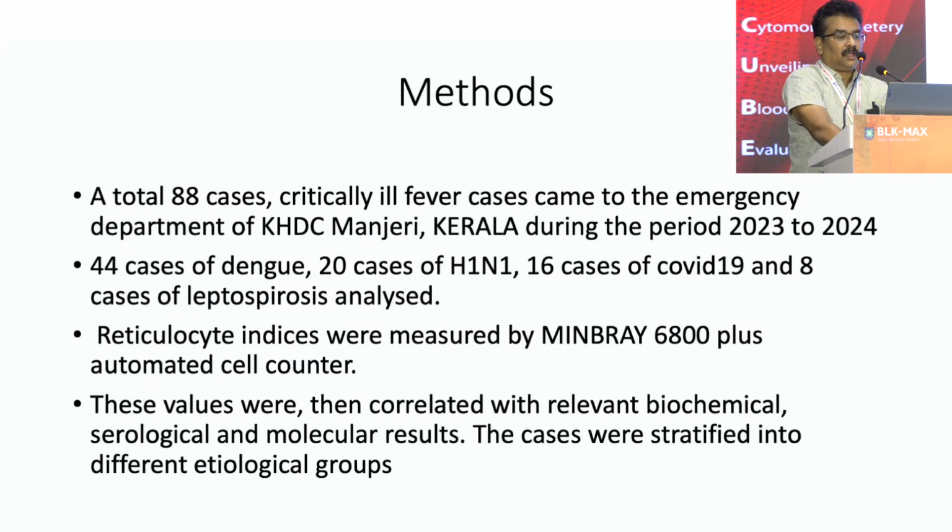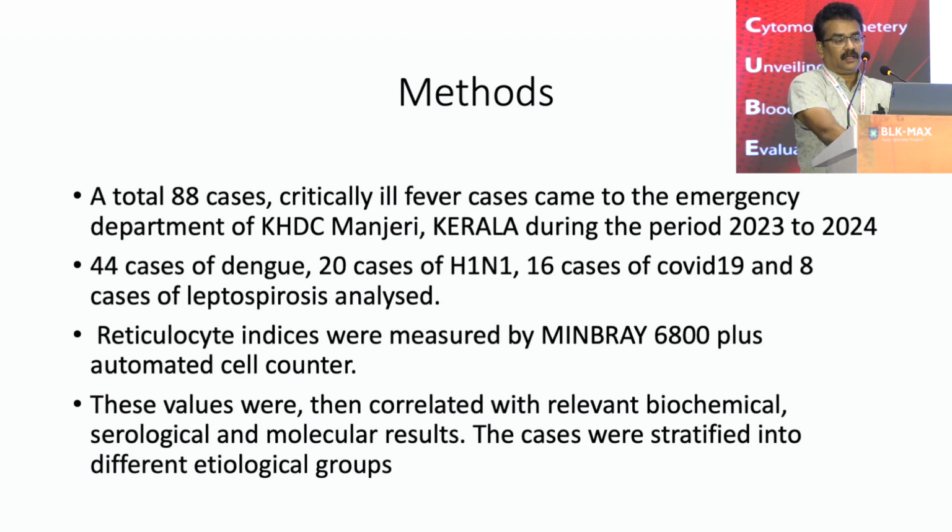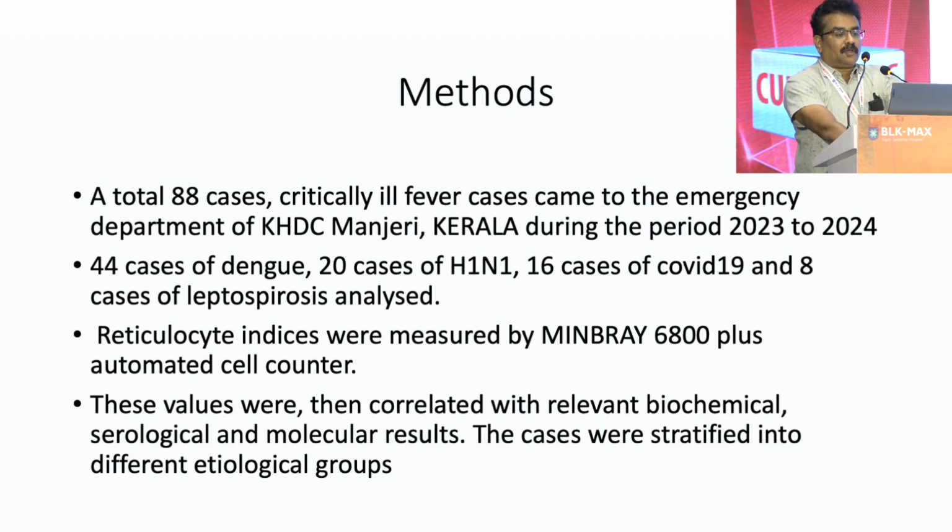In the method, I studied about 88 critically ill fever patients in the emergency room who came to our hospital during the period of 2023 to 2024. A total of 44 were dengue patients, 20 were H1N1, 16 were COVID patients, and 8 were leptospirosis. The reticulocyte indices were measured in a Mindray 6800 plus automated cell counter. These values were analyzed and correlated with biochemical, serological and molecular results, and compared.